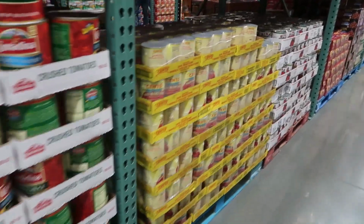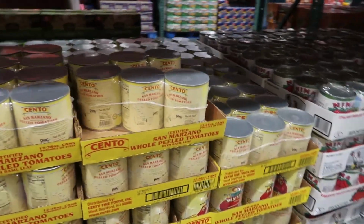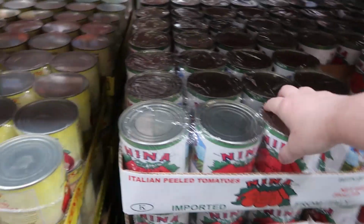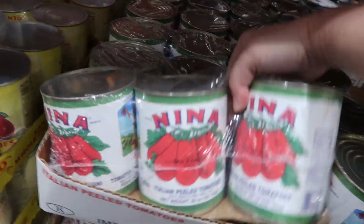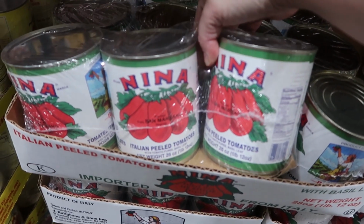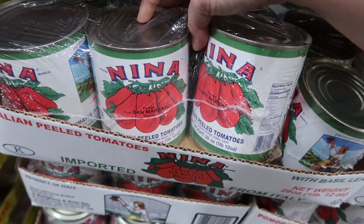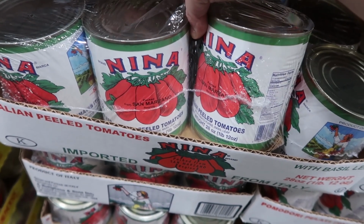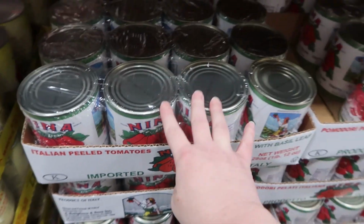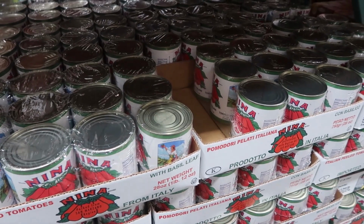I do tend to buy this one over here, either the Cento San Marzano peeled tomatoes, which are sometimes $8.99. This is a little cheaper, and these are really, really good as well. The Italian peeled tomatoes, this is what I buy to make my tomato sauce. I use this as the main base for my marinara sauce. It's $5.29 for 3 big cans. I like to make huge quantities of it in my Instant Pot and freeze it.